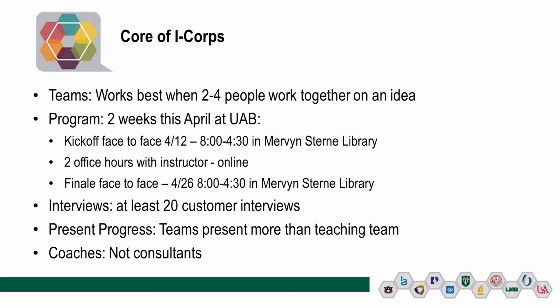So what you'll get out of this program: first day, we teach you how to go through the customer discovery process. Then over the next 2 weeks, we expect you to go out and get 20 customer interviews. Get out of the lab, go talk to your stakeholders, your customer segments, and then for the finale, when you come back face to face, tell us about what you've learned, and then we'll talk about some next steps.